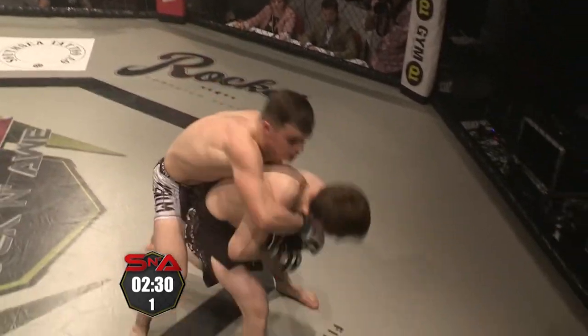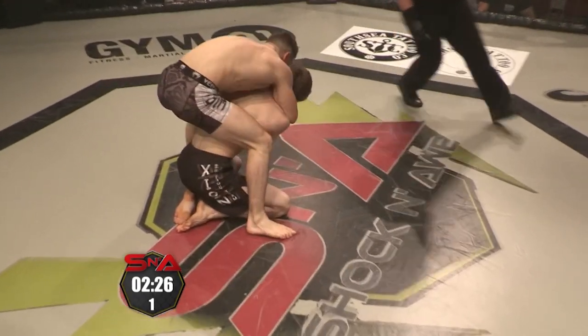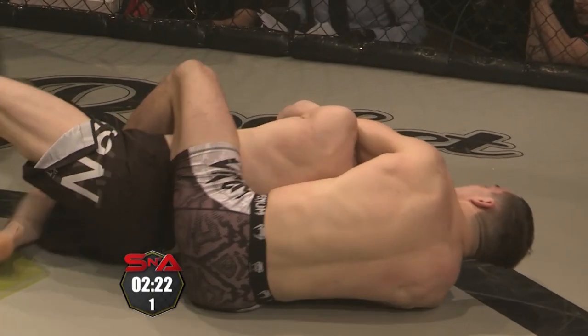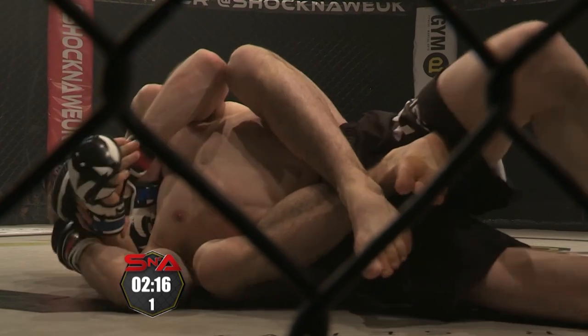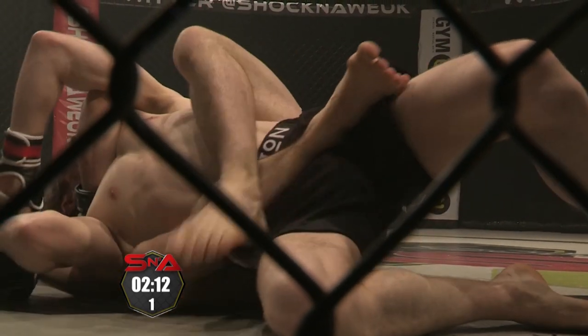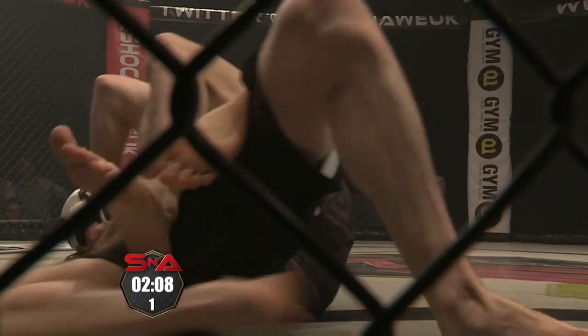Oh, trying to set up a kimura to McCormack, but he gets his back taken almost. Wow, impressive stuff from Sam Gibson. Wow. Action's too quick to call here, Colin. Yeah, we're in a situation now where Gibson has got McCormack's back, looking for the choke. It's looking pretty close at the moment.